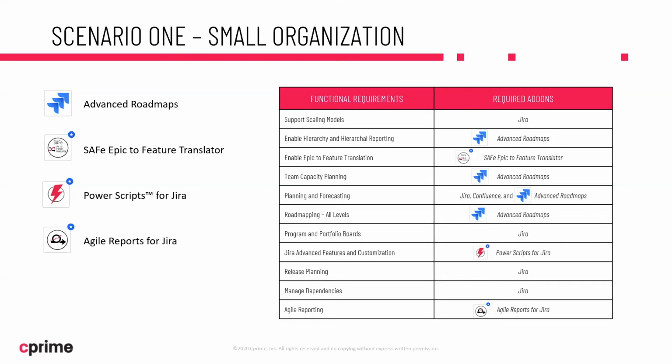And then you'll see Advanced Roadmaps is used a lot here. We use it for hierarchy, for hierarchical basic reporting, for team capacity planning, for planning and forecasting, for roadmapping, all those different things. And then, of course, we're using Power Scripts for any of those advanced features and customization. This Power Scripts app really opens up the world of possibility to our Jira community, right? The ability for them to utilize our SIL language to do some of their own coding and scripting just really opens up the possibility doors there for our folks. And then this Agile Reports app also helps with some of those traditional Agile reports.